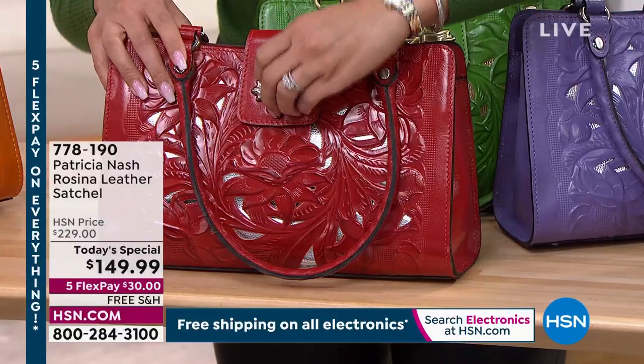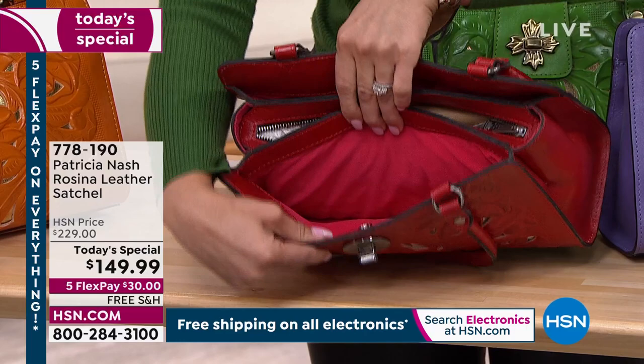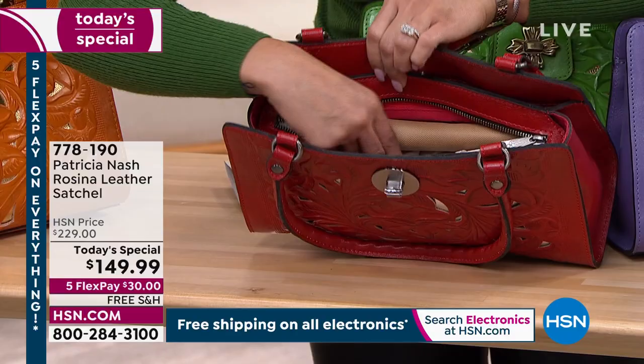Here's the papaya. Now wait till you see this red lining. Oh, I am ready. Ooh. Look, is that nice? Yes. It's just so beautiful. Again, just bright, cheery, happy. Makes our day, makes us feel special. Yeah. And the dust bag is important too. That comes with it. Yeah.